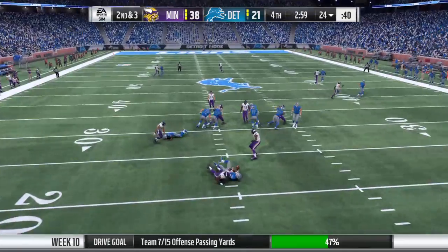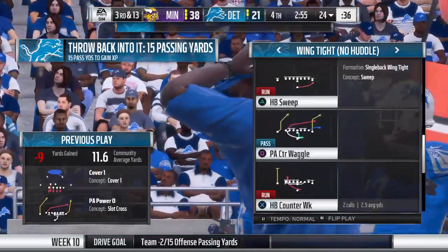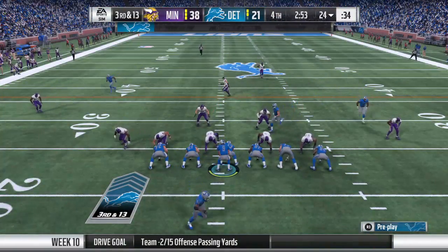And no escaping this time as he'll go down. They got him for a sack. After the sack, Stafford and the Lions come up on a 3rd and long situation.